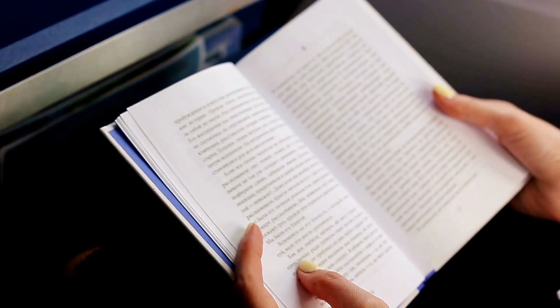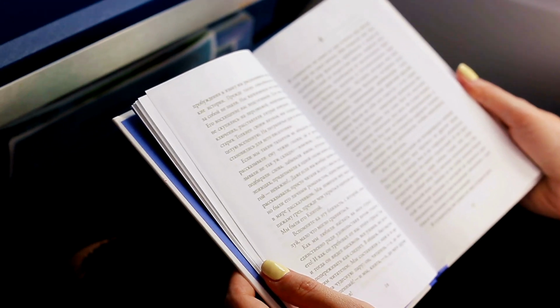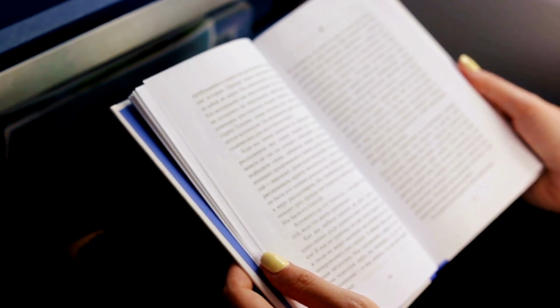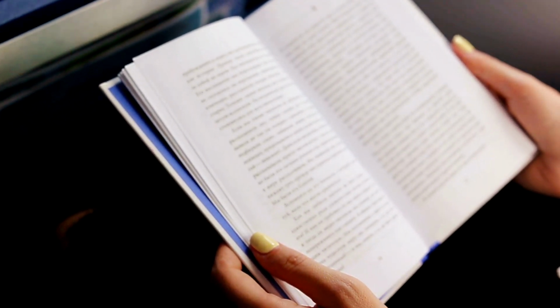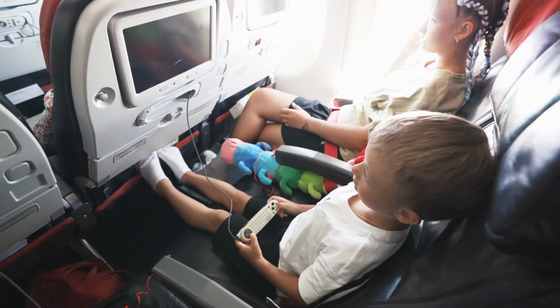Now let's talk about a crucial tip for your comfort: the Seat Pocket Survival Kit. Keep essentials like a small blanket, earplugs, eye mask, and a good book in your seat pocket for easy access and comfort.